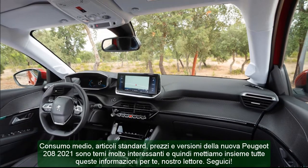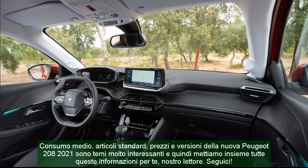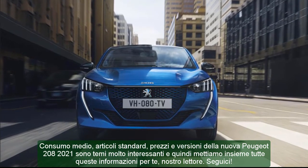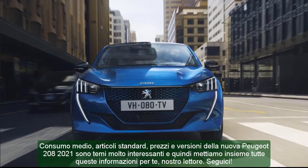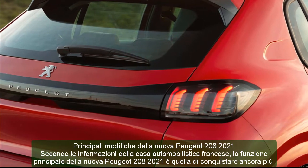Average consumption, standard items, prices, and versions of the new Peugeot 208, 2021 are very attractive themes, and therefore we put all this information together for you, our reader. Follow us. Main changes of the new Peugeot 208, 2021.